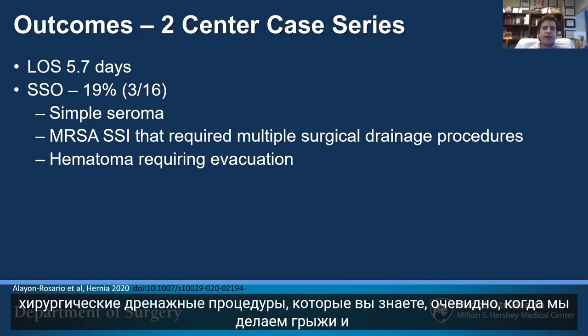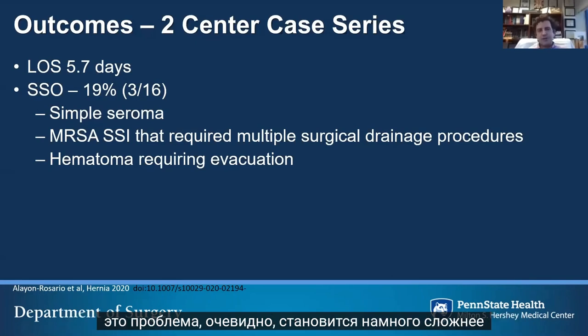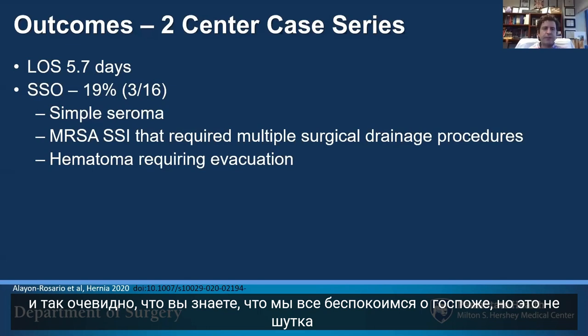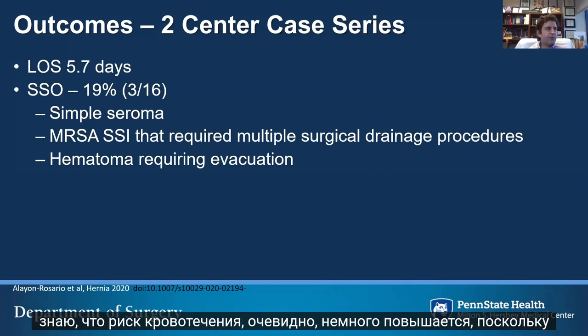Obviously when we're doing hernias and we have surgical site infections and mesh infections, that's a challenge. This becomes substantially more challenging when it may involve the pleural cavity. It's more challenging when it involves metal hardware that simply cannot clear an infection. And so we all worry about MRSA, but that's no joke. That's a big problem. And they had one hematoma requiring evacuation. Again, if you're going to plate ribs, the risk of bleeding goes up a little bit as well. So just things to keep in mind.